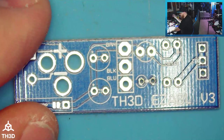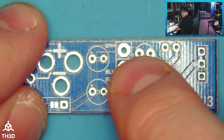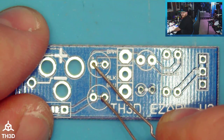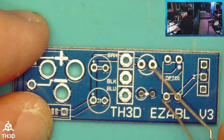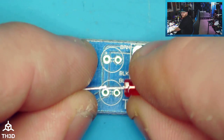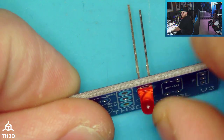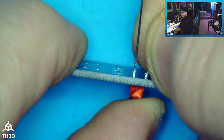So now one thing I want to point out is the LED, which goes here, the opto-IC, and the electrolytic capacitor all have to go in a certain direction. If you notice, there's little plus markings on here for the cap, and then there's the flat spot for the LED. If we look at the LED itself, you'll see there's a flat spot on that side. So I'm going to go ahead and put that in, and then we're going to bend the legs over.